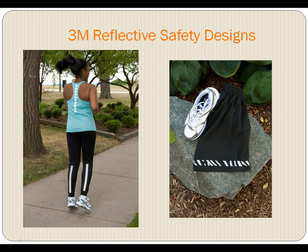They're going to be out there, and they might be out there during dawn or dusk where it's more difficult to see them. Put something up in your store that shows that you care about them and their safety, and show them how they can add some trendy look in a safety design that reflects and will keep them visible from oncoming cars. It's something that we're trying to really promote because it is important.